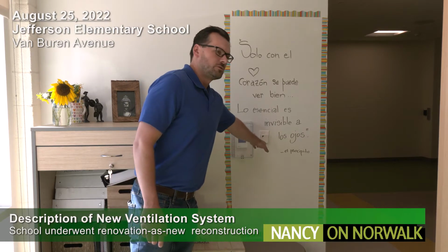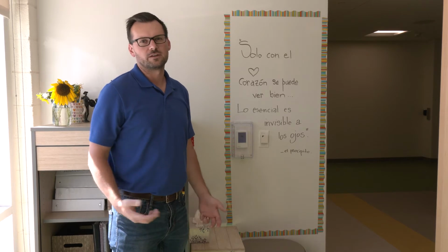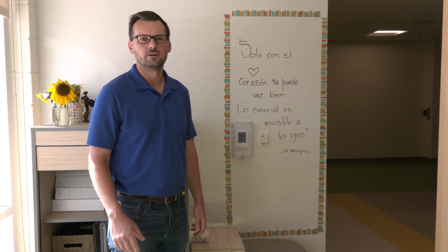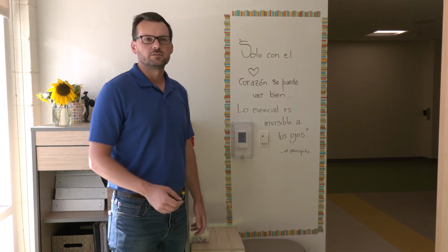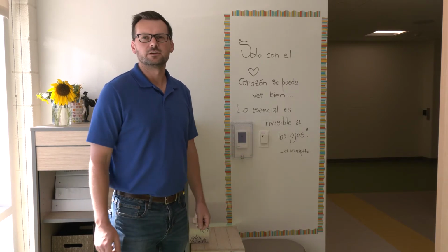This is the temperature sensor for the individual unit that functions similar to a heat pump. It provides heating and cooling specifically for this space that we're in now. And those would be in every classroom, the offices, anything but the large spaces like the gym and cafeteria.